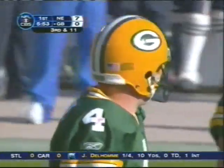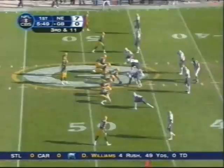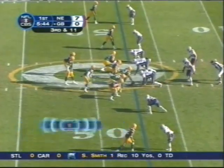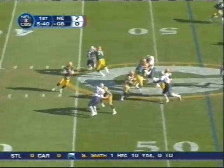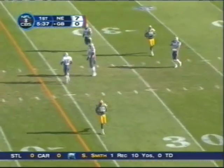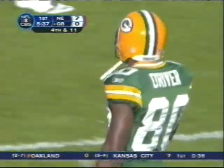Well, that play, I know it's written on a piece of paper somewhere. It needs to go in the circular file. 3rd and 11. Favre with good protection, throws over the middle, incomplete, intended for Driver, his favorite target, but they can't connect once again. The punting unit will come on.